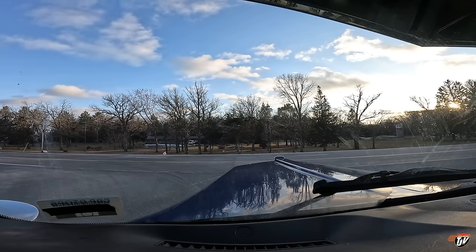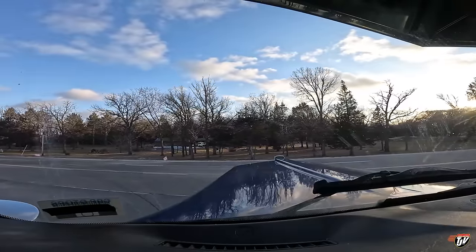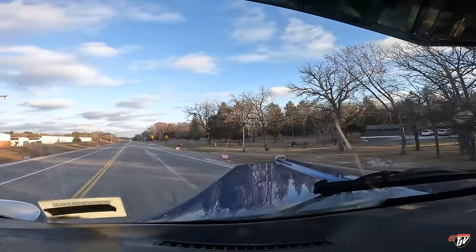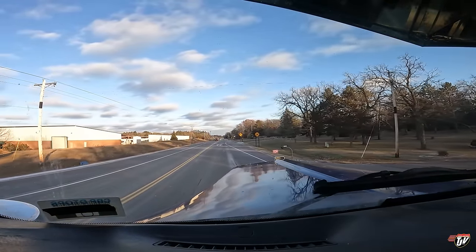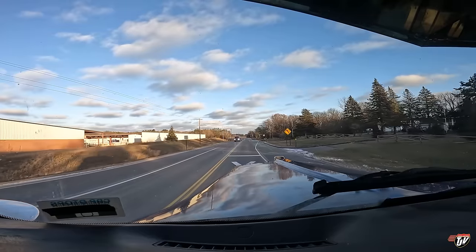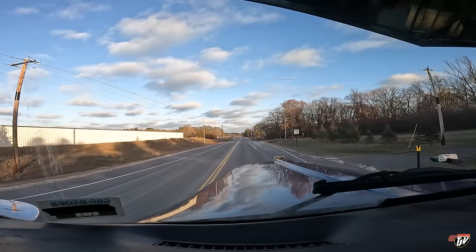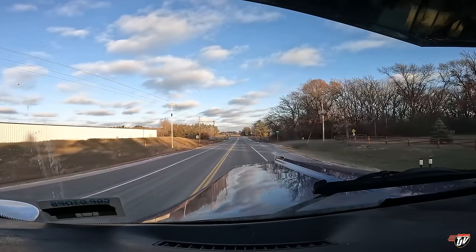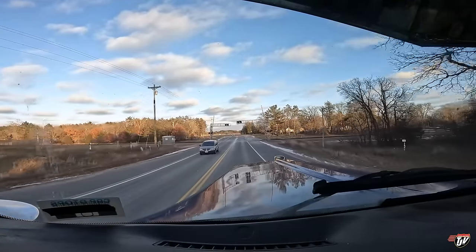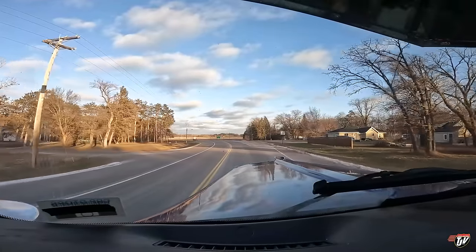Two more from the left. One more Cadillac, and here we go. Complete. Operation successful. That's been a good day.